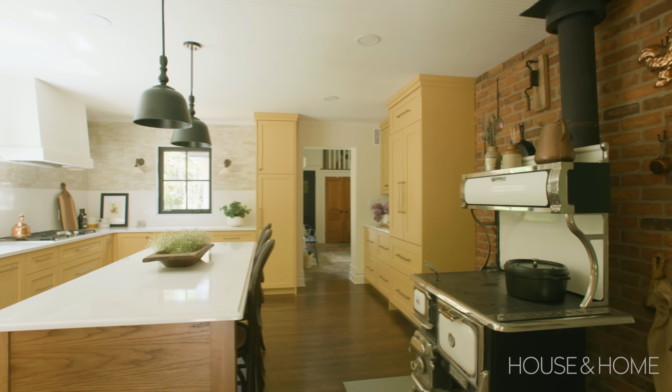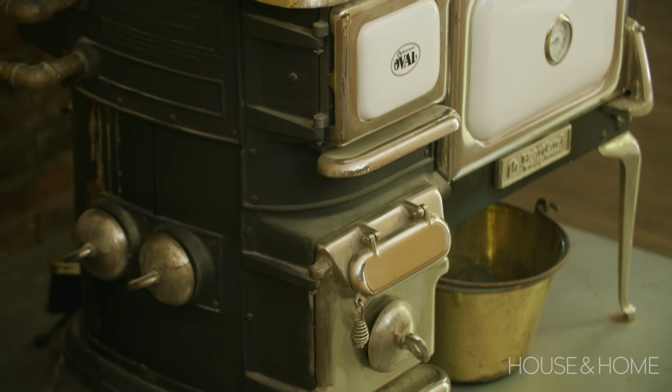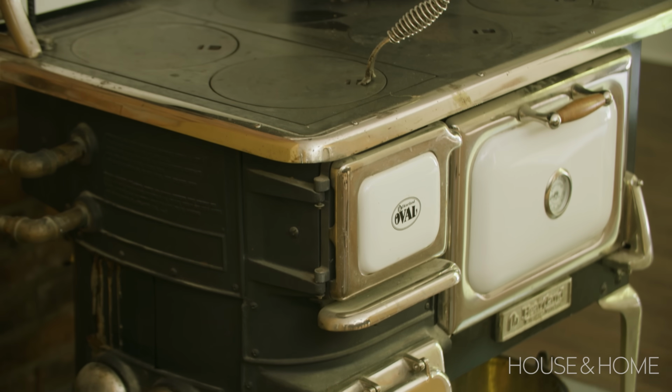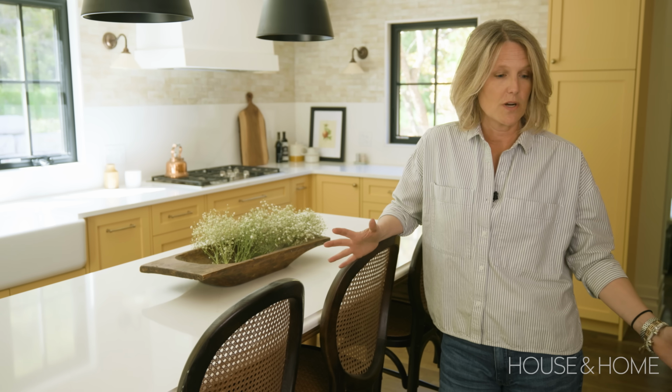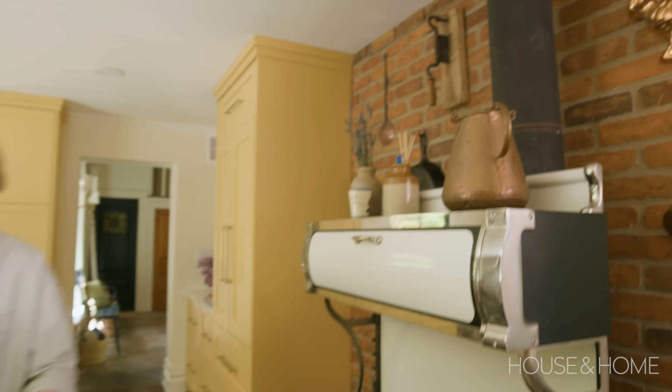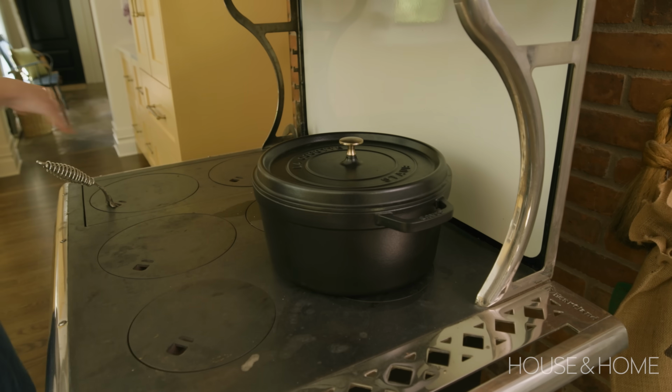The kitchen now still has the old original wood cast iron stove that came with the house originally. This was what she fell in love with in terms of that old farmhouse feel. And it still functions, still works, and they use it for heat, sometimes boiling some water. It doesn't get used too much for any hardcore cooking.